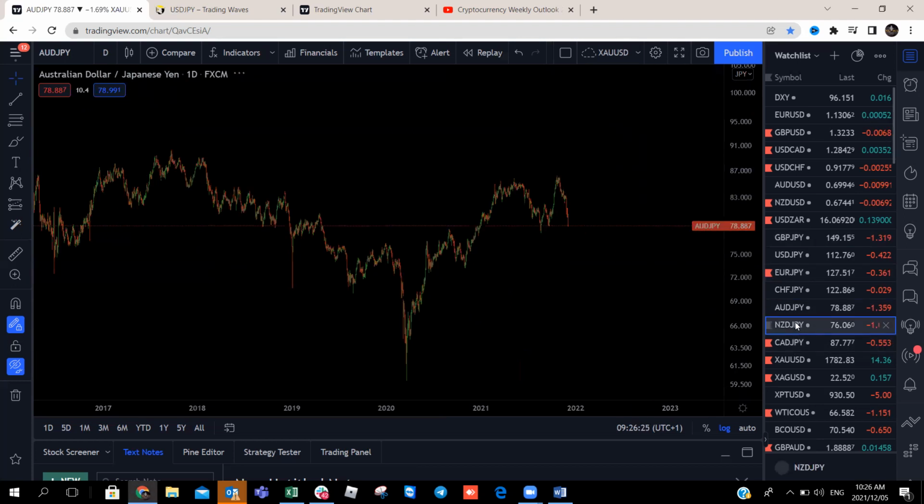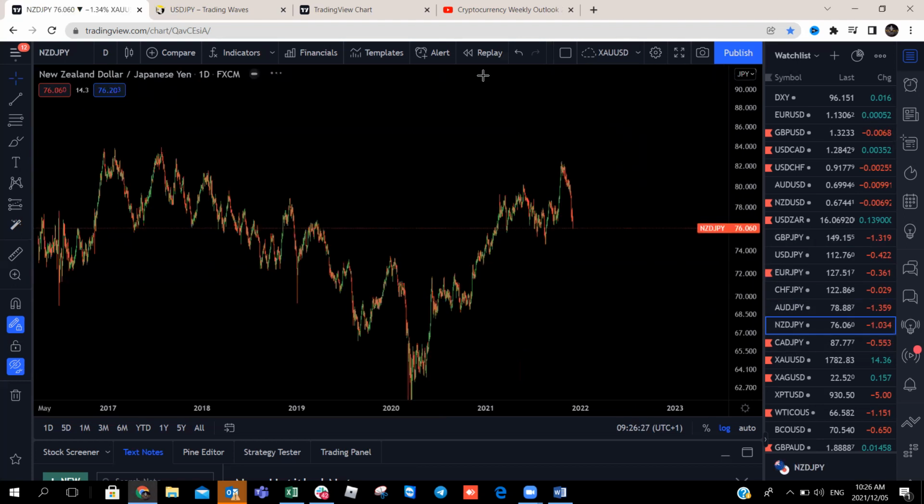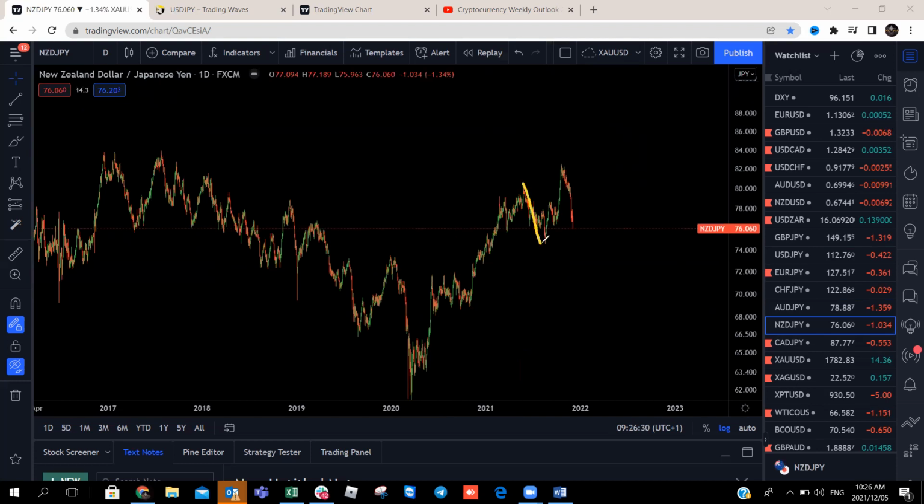New Zealand, you see same structure, same. New Zealand, even an expanding one, 3 down, 3 up. We're coming down with an impulse. So again, we look for this one to around this level. Currently, just a single impulse to the downside, nothing to look out for here as far as the trade is concerned.